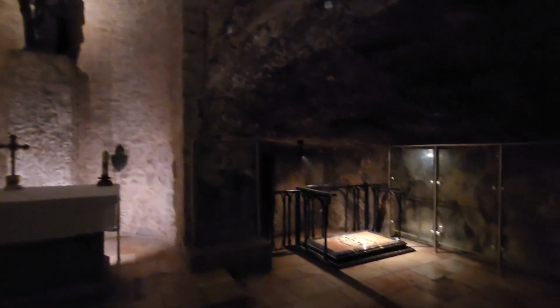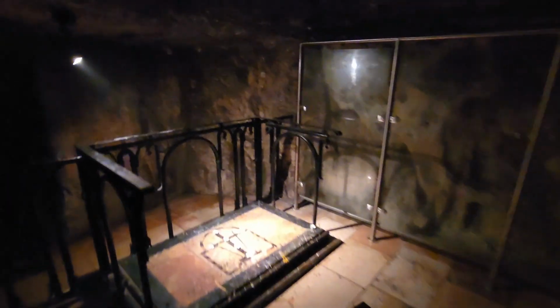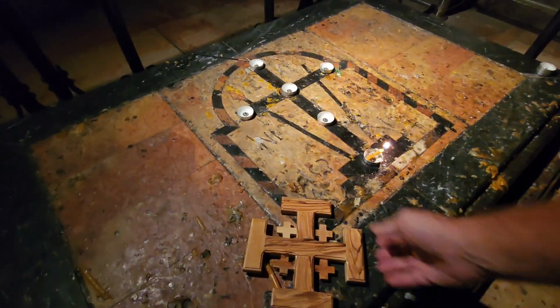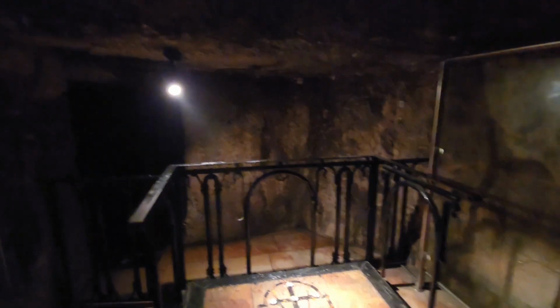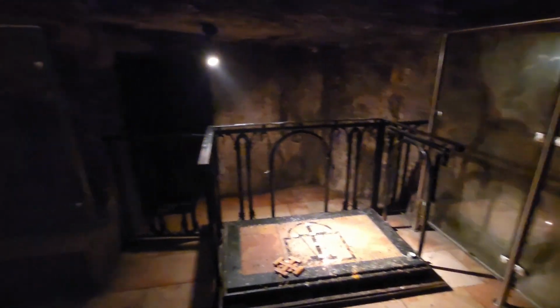Now let's start with it. First of all, it was part of King Herod's place. Let me just bless your cross, Mary. On the exact spot of the true cross, that's where she found it.